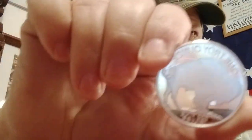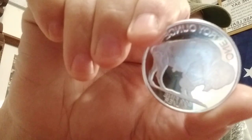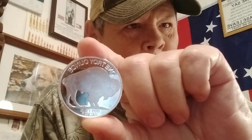This little cheap flip here. Let's just take it out, shall we? Ooh, those are nice. I like that mirror image on it. Pretty cool. So, that's what those two are. Yep. These are buffaloes as well. So I got four silver buffaloes here. I'm happy, happy, happy. It suits me just fine.